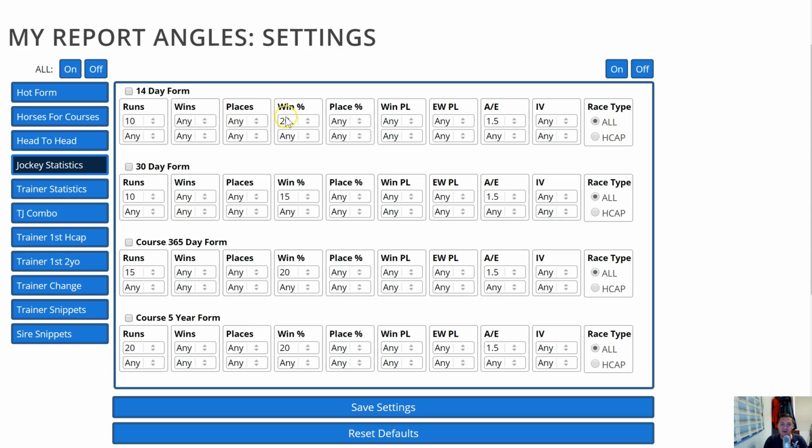So you'd want to have a higher win strike rate, for instance. You'd want to have more runs or wins in the sample size. So you'd want to have more confidence in the selection, or in the report output, and you'd want to have less report output. It's no good having 200 report angles flagged if you want to use these things to have a bet, unless you're comfortable backing 150 horses a day, which most people are not. So that's one way. You set the bar, you set the thresholds quite high and in so doing you get much less data into your race cards.